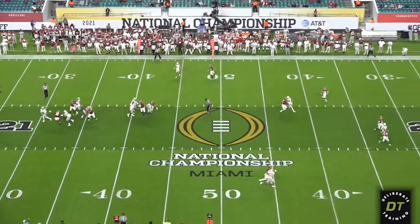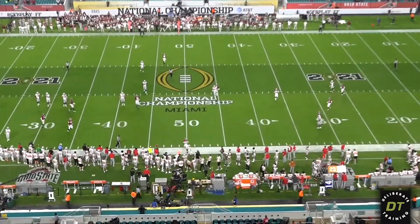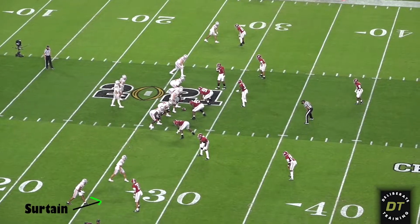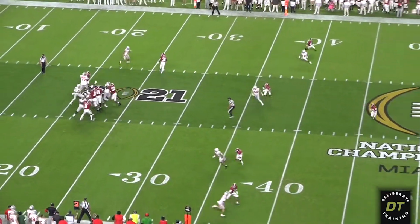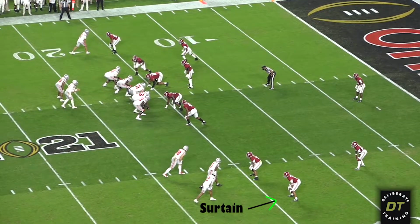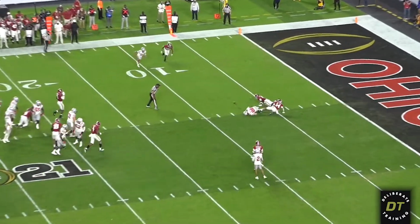So one thing he does really well is play to his help. You'll see on a lot of these releases, he's giving up the inside release, but oftentimes he has post safety help. This is something that any experienced corner understands, how to play to their help. Surtain does a great job of chasing the near hip, closing the space. He's going against bunch, matches the inside break, closes the space.